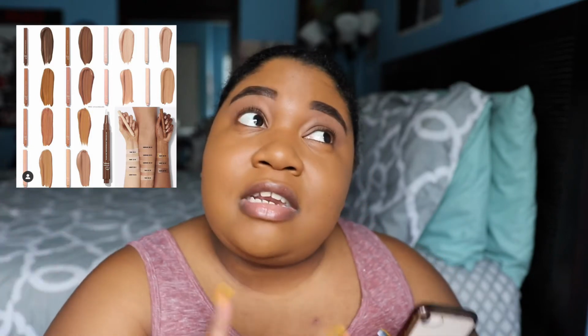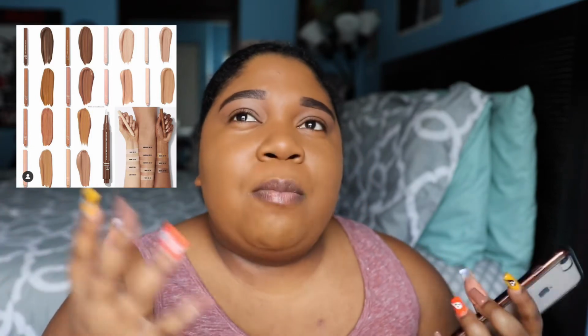I'm looking at the shade range and I'm kind of like, I feel like we're missing something. Maybe because it is a brightening concealer, you don't need as many. And then again, a concealer doesn't need as many shades as a foundation. But I kind of feel like if we rounded this out to like 16 or 20 shades, we'd be covering a wide net of different shades where this would fit.